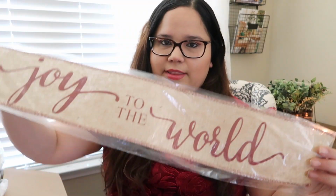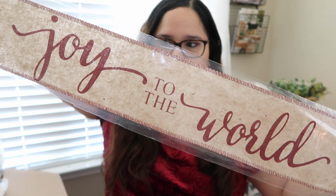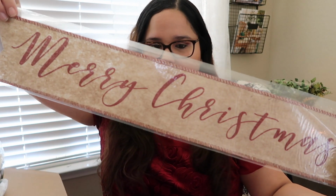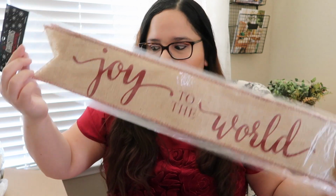So let's get started with this Hobby Lobby home decor haul. The first thing I got were a couple of these cute little banners. This one says Joy to the World. And I also got the other one that says Merry Christmas. Let me show you that. I got two of these actually, the Merry Christmas ones. I'm not too sure what I'm gonna do with these yet, but they were $2.99 and I got them for, I think, $1.50. It was 50% off.